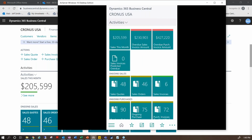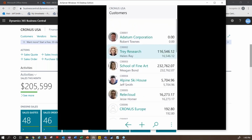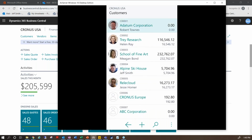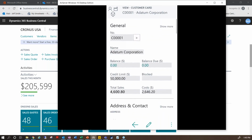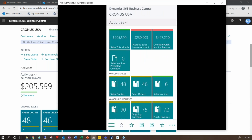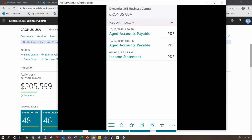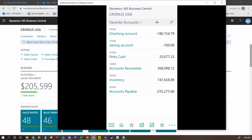Now, another thing that you can do is you can come in and I get lists of my customers. These are our master records, and you can see all of them, pictures, numbers, etc. And I can open up a particular customer record as an example, and it'll show me the information that's appropriate for that customer. Again, in a smaller form factor, but the idea is I have quick access to it. And then for executives, as an example, they may just be most interested in looking at their dashboards. So you can see here that I have my dashboards, my favorite accounts, my trial balance, all of those types of things available as well.